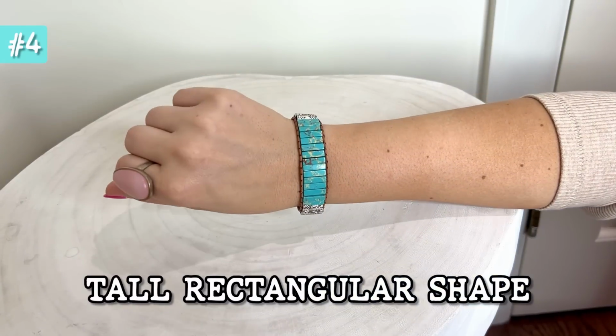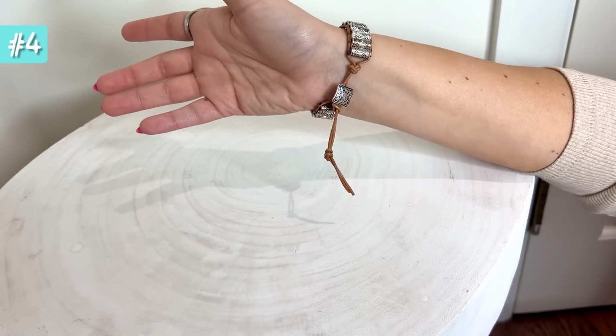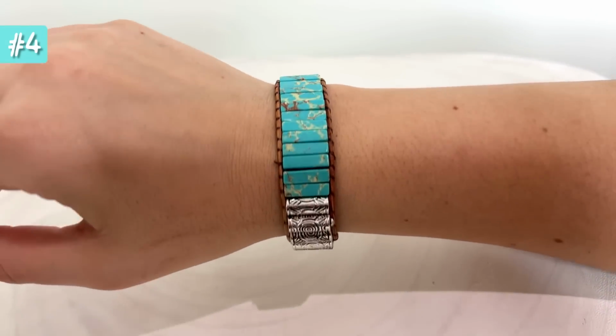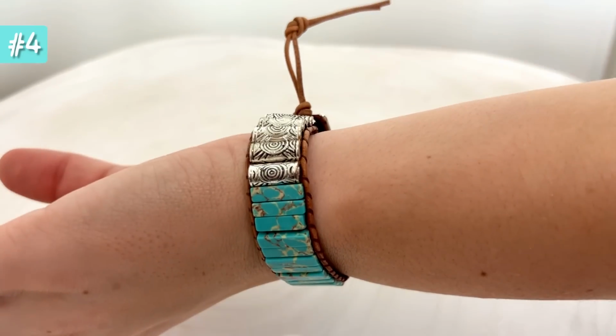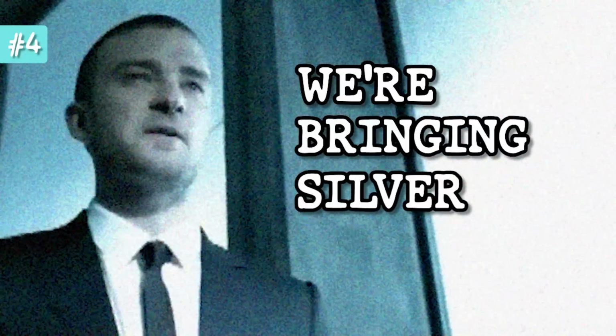This one here that is also turquoise, everything is a tall rectangular shape or kind of a tall oval shape, and I just don't have anything like this. This one has a couple different stations in order to fit different wrist sizes. I think this one doesn't lend itself to as many wrist sizes as maybe some of the other ones, but there are a couple there, and I don't know, it's just a little bit different. I feel like, again, this one you'd almost think it would be gold, but it's silver, and I really like that it's silver because we're bringing silver back.